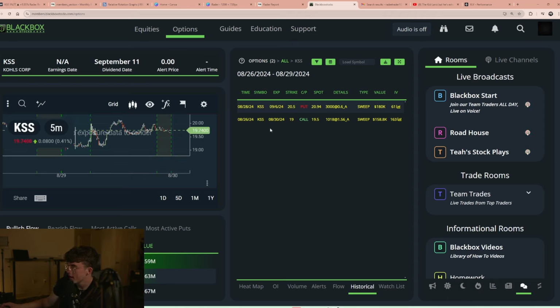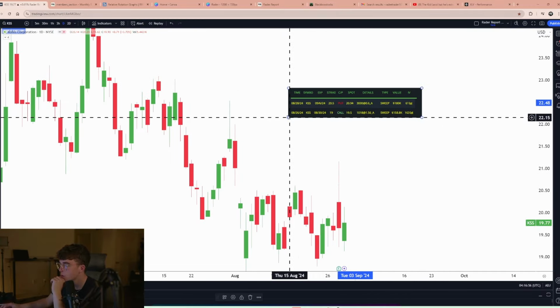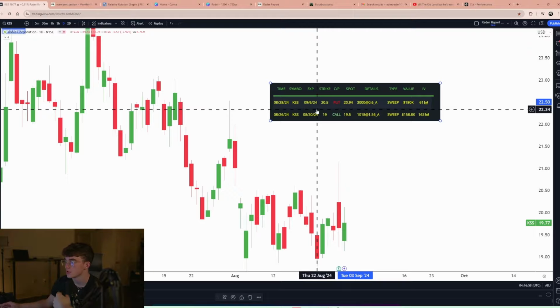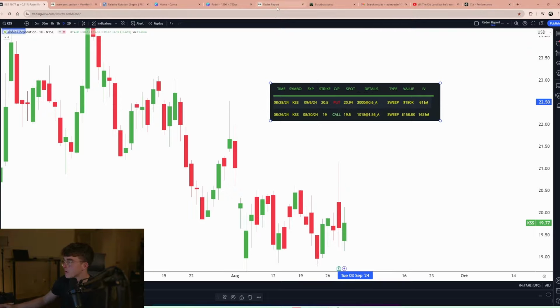This order right here, although not related, both of these orders are heavily betting on some sort of expansion in the market. So check this out right here. If we go and look at KSS, this is Kohl's. Now, when we're looking at Kohl's, we have to understand what Kohl's is. It's a retail name.